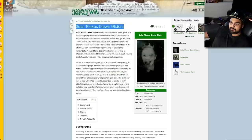Solar Plexus Clown Glider is a collective name given to a broad range of paranormal phenomenon attributed to a corruptive entity which infects weak and vulnerable people through the solar plexus chakra. Originally used in the 80s by New Age practitioners, the phenomenon was linked to a horror-themed email forwardable in the late 90s. Yeah, ladies and gentlemen, chain letters. Remember when we looked at YouTube chain comments? Yeah, back in the early 90s, you got chain letters. And some people were stupid enough to believe that demons were flying all the way through hyperspace.